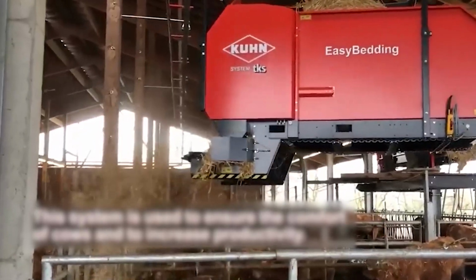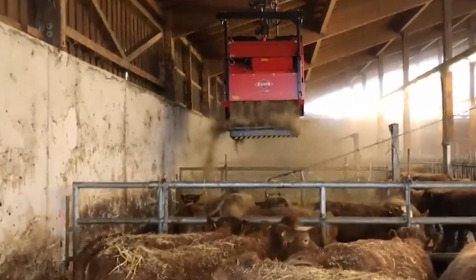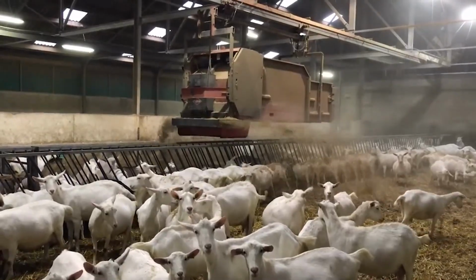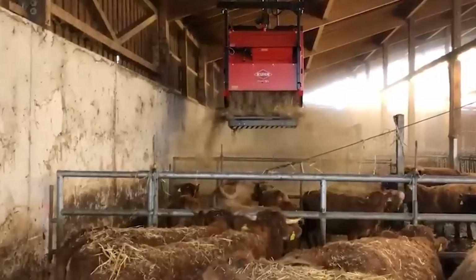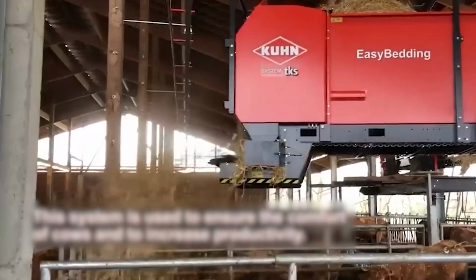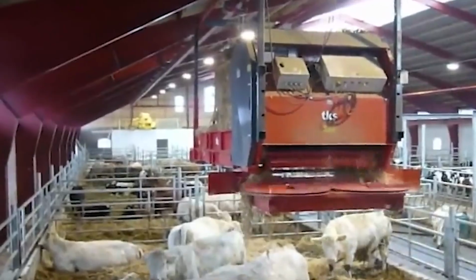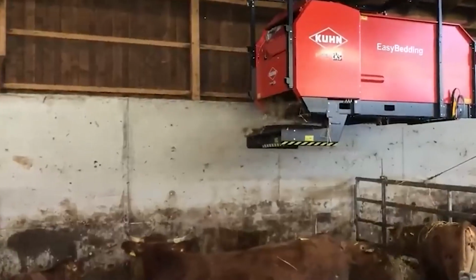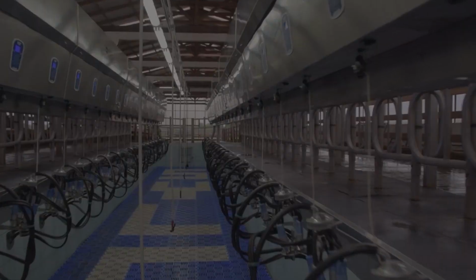It can even shred dry matter round or square bales with straw or hay and spread it out up to 10 meters wide. Plus, you can program it to handle up to 20 different sections. It's built with an extra rotating drum and spreading discs for maximum efficiency. And it runs on a monorail system over the stalls and animals.